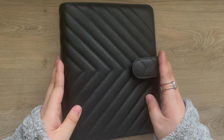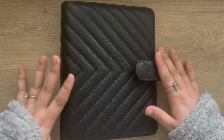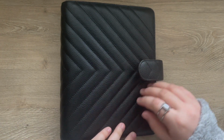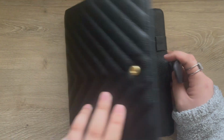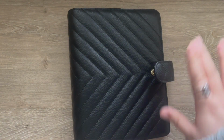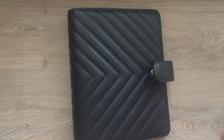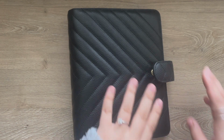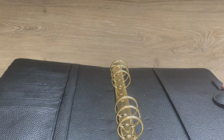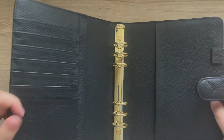And I wanted to get the gold rings. And so they're completely sold out on the website, of course. But on the Facebook group, I actually found the exact one I was looking for. And I'm so happy about it. So this is the quilted 6-ring agenda in the A5 size. It is black leather. It has the chevron pattern stitching. It is 7.75 inches wide, 9.1 inches high. It's the same size as all the other Cloth and Paper agendas. The rings are 30 millimeters, so that's a little over an inch rings. And then you can get black or gold.